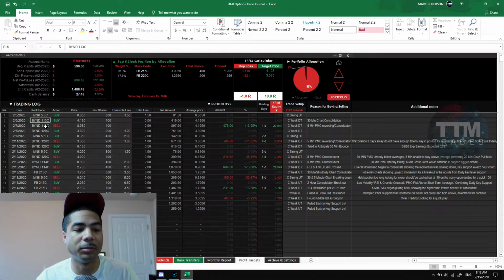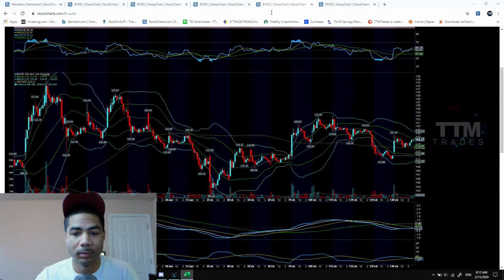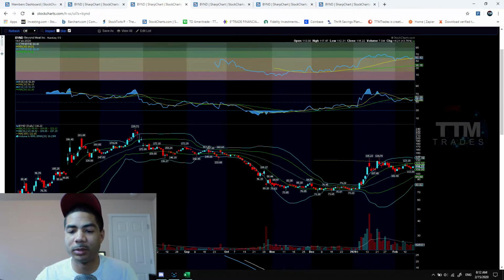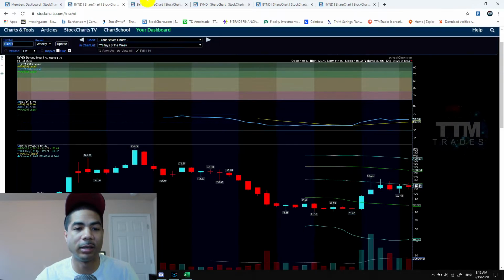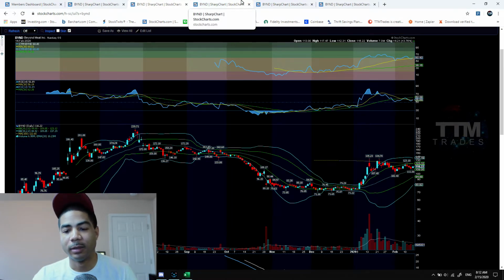So the first one we'll look at is the Beyond 113 call on February 6th, what we were seeing that day. So just looking at ticker Beyond, we know it was getting rejected by the 150 period moving average, which represents the weekly's middle Bollinger Band, as you can see here on the higher time frame. I've explained that in a lot of my past videos.